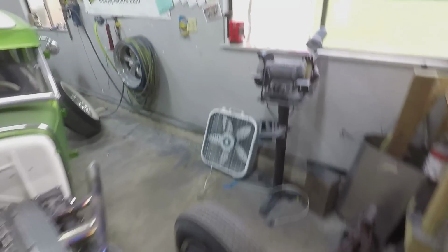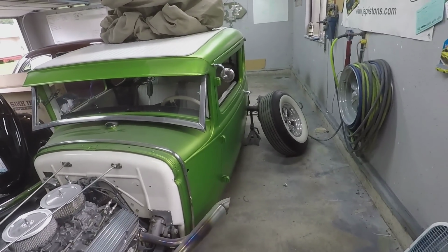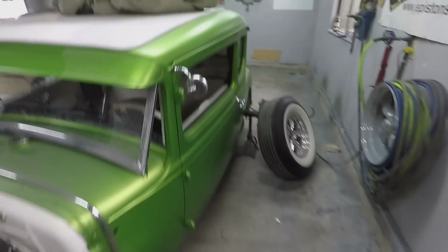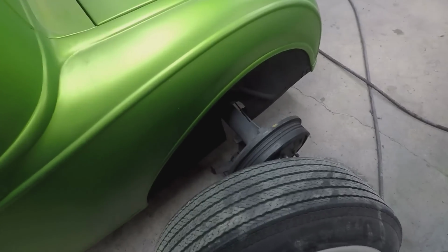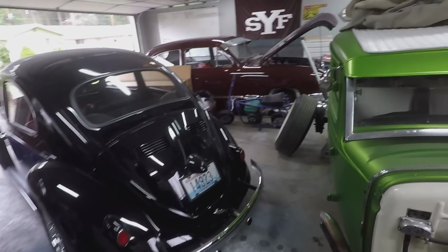So I guess apparently we're gonna take them up and try to get them put on. Man, he's got these ones off. I also need to measure the rear end while we have it like this so we can look for a new one. That's like a stock 1950 Mercury rear end or something.